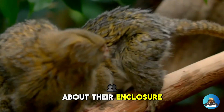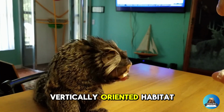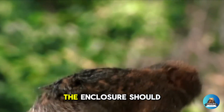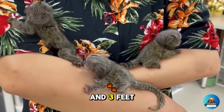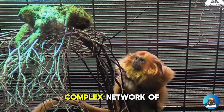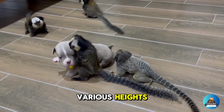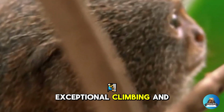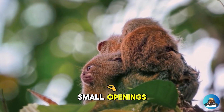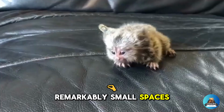Now, let's talk about their enclosure. A pygmy marmoset enclosure needs to be a spacious, vertically oriented habitat that mimics the animal's natural rainforest environment. The enclosure should be at least 6 feet tall and 3 feet wide, with a strong emphasis on vertical space. It requires a complex network of thin, sturdy branches, ropes, and platforms at various heights to allow for the marmoset's exceptional climbing and leaping abilities. The mesh or wire of the enclosure must have very small openings to prevent escape, as these tiny primates can squeeze through remarkably small spaces.